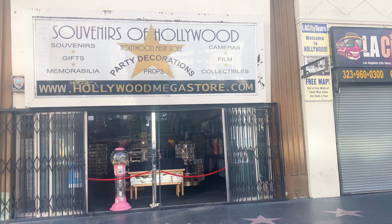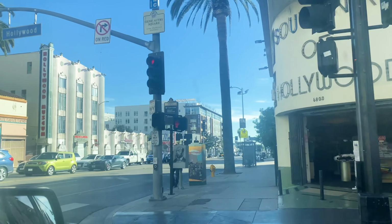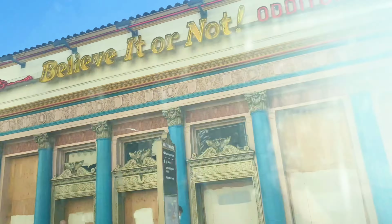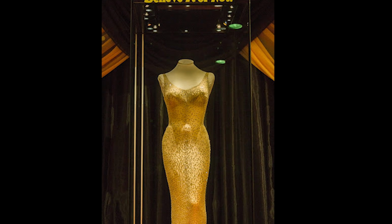This building used to be an old bank, but look how beautiful it is. Hollywood has a lot of souvenir shops, and to your right you can see the Hollywood Museum, which was the old Max Factor building. How amazing! Here is a Ripley's, believe it or not, they have Marilyn Monroe's Happy Birthday Mr. President dress inside. Oh my goodness!